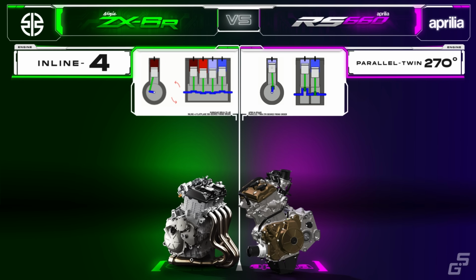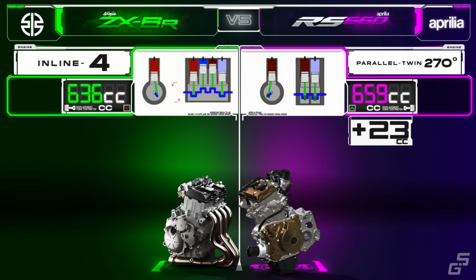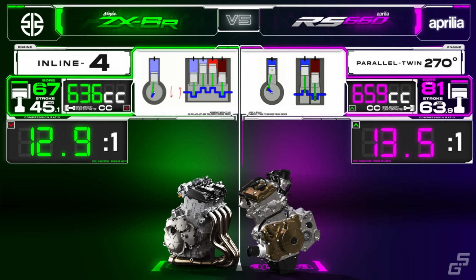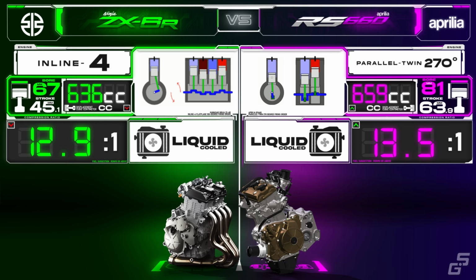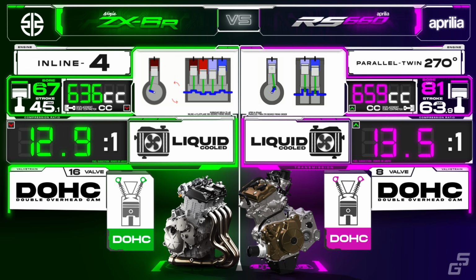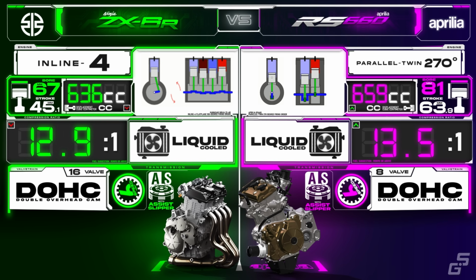The RS660 displacement is slightly larger than the Ninja by 23cc. Both have a short stroke layout, with the RS660 using a similar bore size as the Aprilia RS V4. The RS660 compression ratio comes in at 13.5 to 1, slightly higher than the ZX-6R, and both bikes are liquid-cooled. Both Kawasaki and Aprilia use a double overhead cam setup with 4 valves per cylinder for the valve train. And power is passed through a 6-speed wet multiplate clutch, complete with assist and slipper clutch, which should yield a light lever pull and smoother downshift.